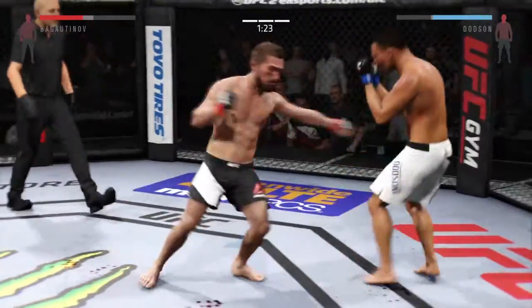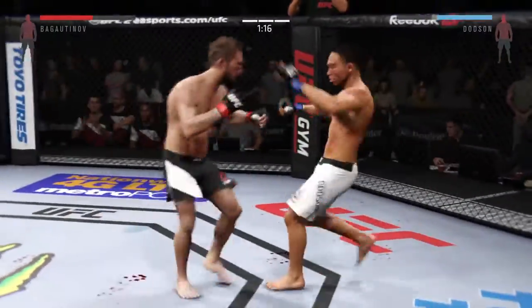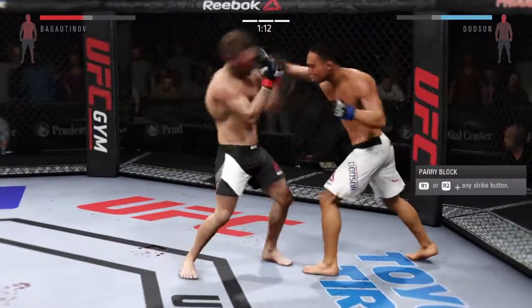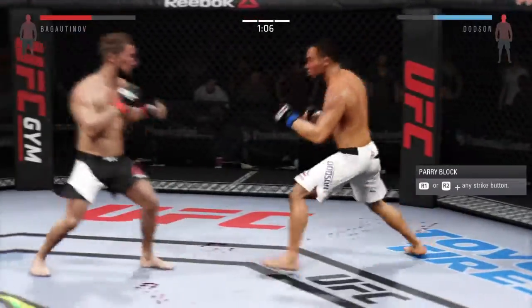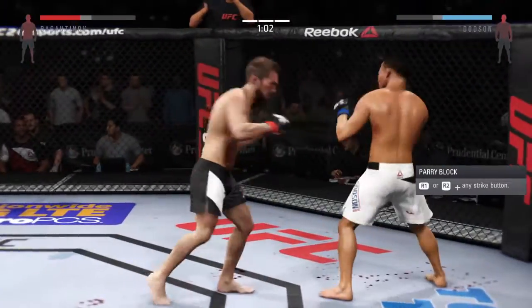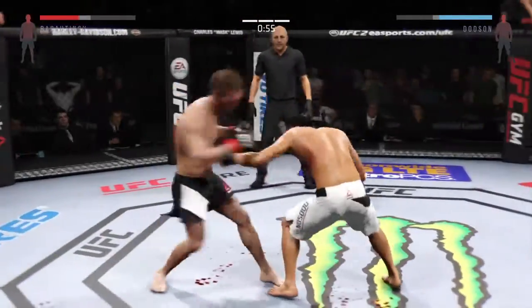He connects with that knee. Good body punch there. Bagolatino with the combo to the body. Nice kick to the body by Dotson. The swelling on his eyes is starting to get really bad. Good knee to the body. Continuing to strike well. Nice jab.